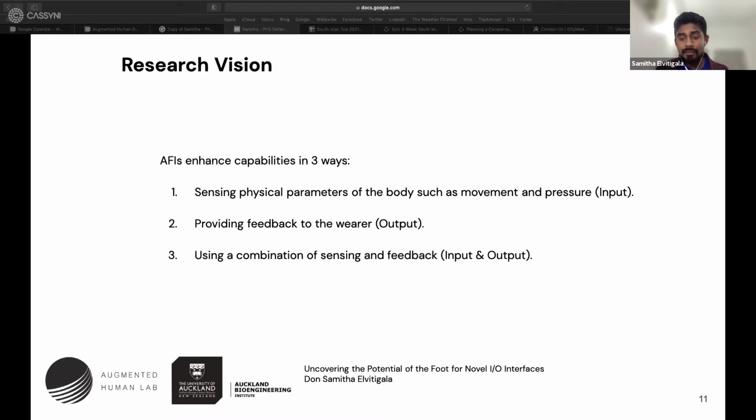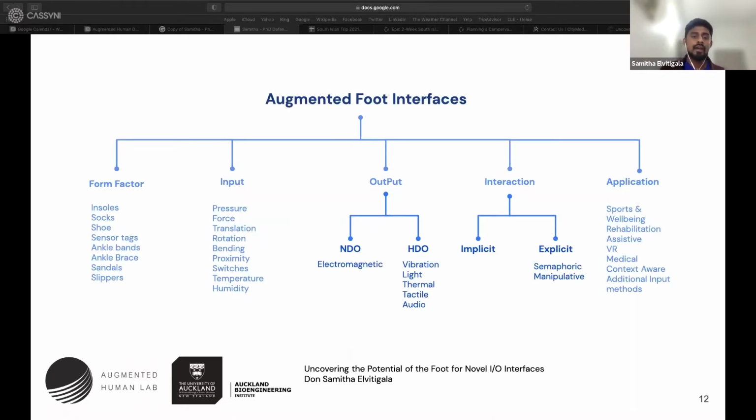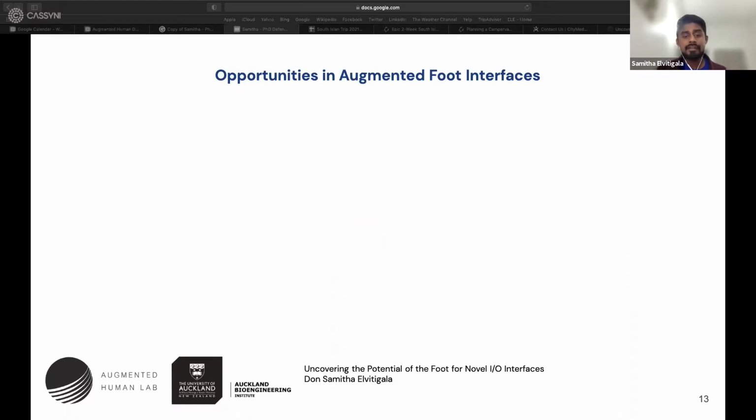In my research, my main goal is to show the potential of the foot for novel input-output interfaces. To do this, first I started looking at prior work that I can classify as augmented foot interfaces. I classified over 100 academic publications and commercial devices from 2003 to 2020. And this is the taxonomy that I proposed for augmented foot interfaces. After classification, I identified several unique opportunities that AFIs provide in answering several challenging problems in human augmentation.